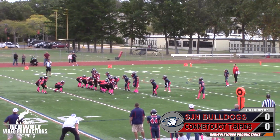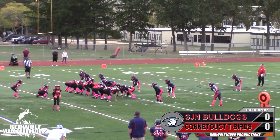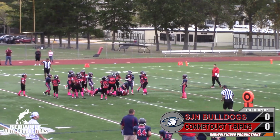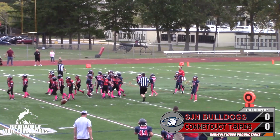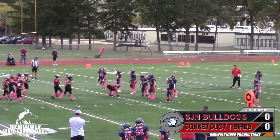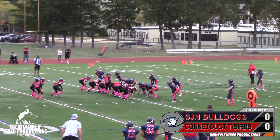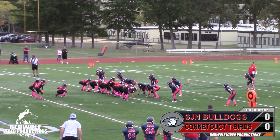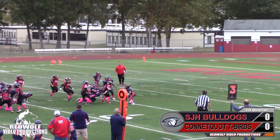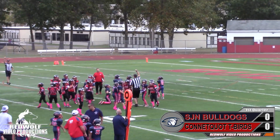2nd and nearly 7 for the T-Birds. Halfback in motion. Fullback goes up the middle, picks up maybe 1 yard. Gang tackle by the Bulldogs in the middle. 3rd and 6 for the Thunderbirds. Quarterback hands off to a sweeping end. He makes his way up to about the 15-yard line. Not enough for a 1st down, but darn near close.